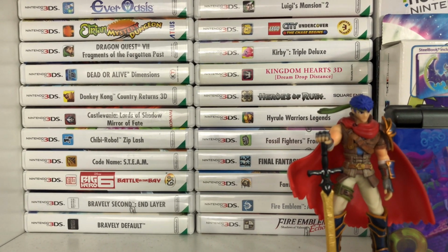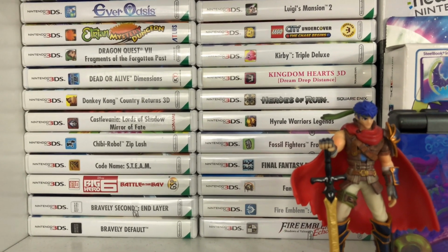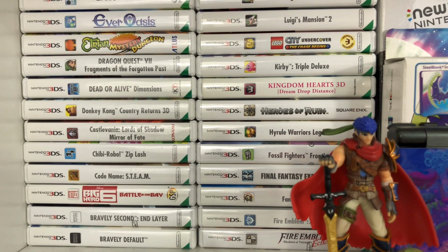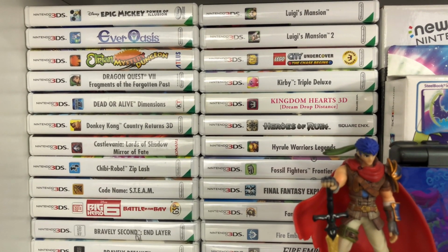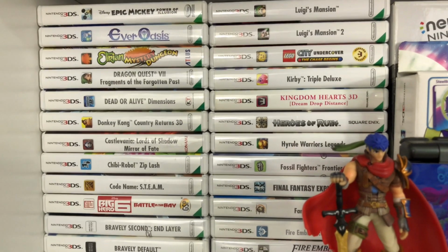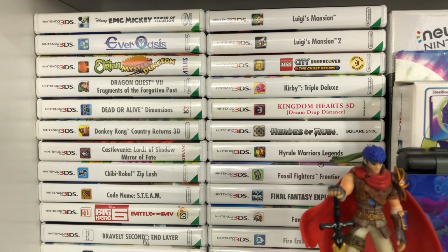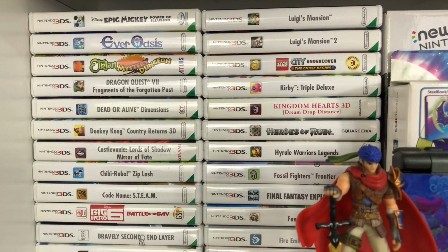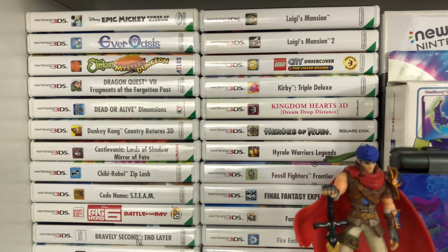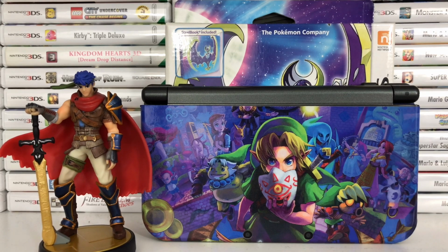So many great games on this system, as you can see here. Castlevania Lords of Shadow: Mirror of Fate is unbelievable. Donkey Kong Country is great. And I really like the 3D aspect of this thing. I did have the original 3DS, but when the 3DS XL came out, I grabbed that because the way that the 3D works was a lot better. You didn't have to be looking straight on the screen all the time. You could actually track your eye movement, so that was really cool.